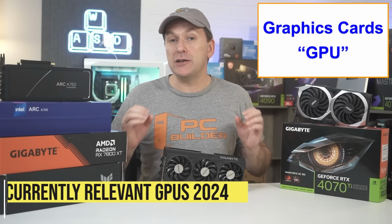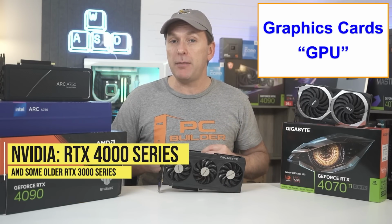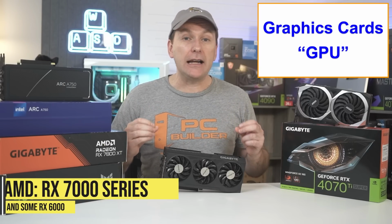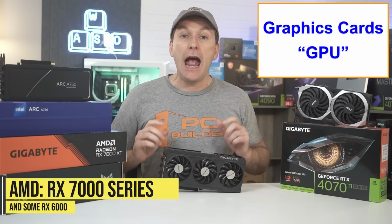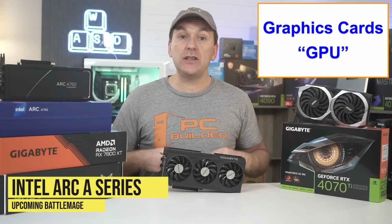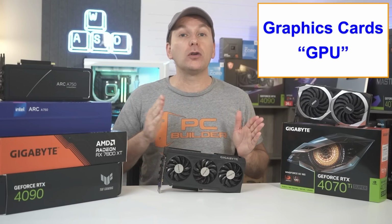The currently relevant GPUs, which can be purchased brand new, include NVIDIA's newest GPUs in their RTX 4000 series lineup and some previous generation NVIDIA RTX 3000 series GPUs that are still available. On the AMD side, their newest GPU lineup is the Radeon RX 7000 series GPUs, as well as their very good value last generation Radeon RX 6000 series. Intel currently offers 3 relevant models in its A series, and we believe that their next generation Battlemage GPUs are either going to launch sometime at the end of 2024 or early 2025.